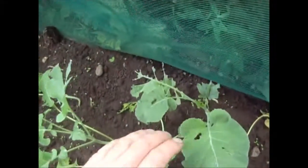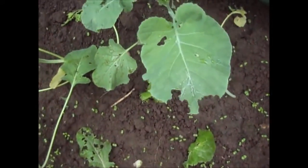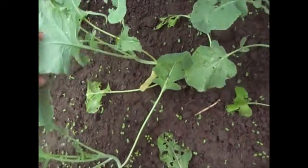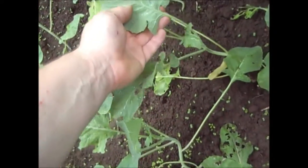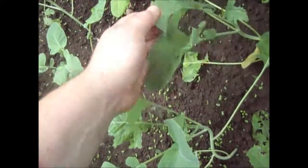Just see them now. How they've actually got in here? There's one there. Look, there's the caterpillars. Obviously, butterflies have got in here somehow, I'm not quite sure how. And they're also in the other tunnel as well, and they've been eating away at the leaves, unfortunately.